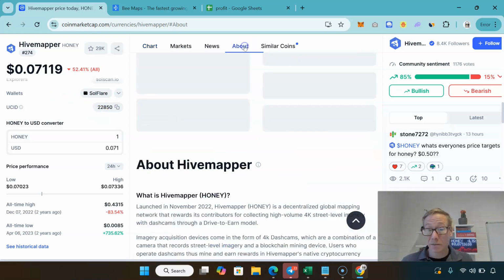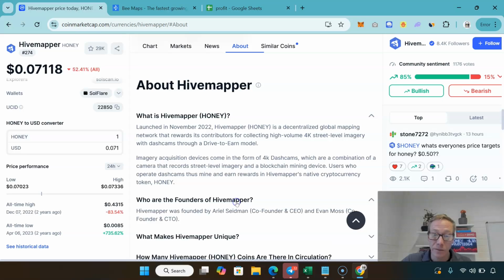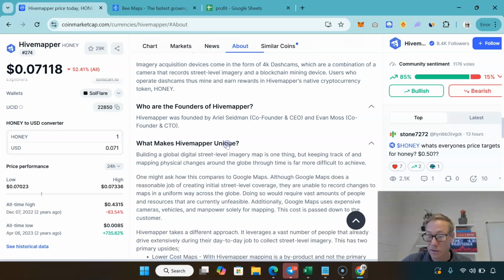Now, it's a Solana-based project. Idea is it's a decentralized global mapping network. And it rewards all the contributors for collecting high street imagery, so 4K street level imagery with dash cams, through their drive to earn model. So the devices come in 4K dash cams, which are a combination of a camera that records street level imagery and a blockchain mining device. Users who operate dash cams can therefore mine and earn rewards in Hive Mapper's currency, which is the Honey token. It was founded by Ariel Seidman and Evan Moss. They are the co-founder and the CEO and CTO respectively.